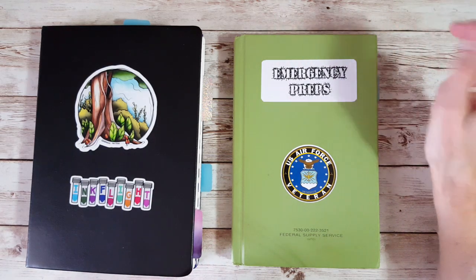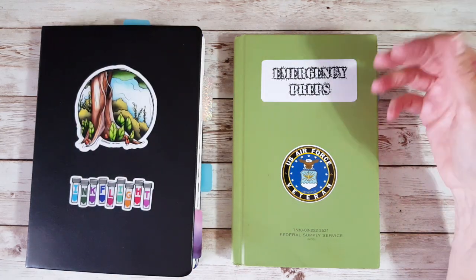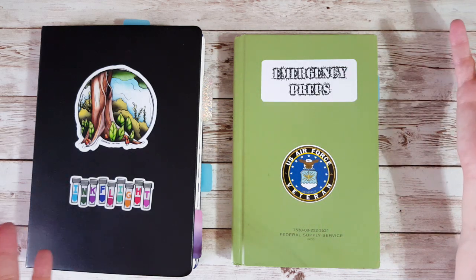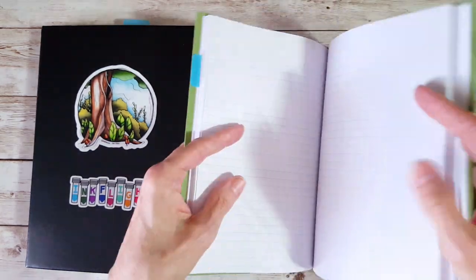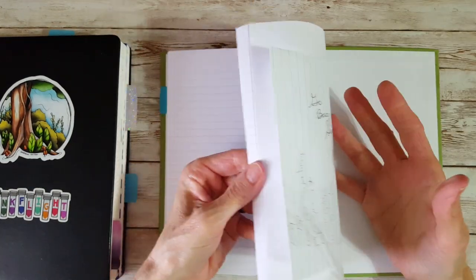Especially when you're on a budget, you really want to try to think ahead on things, and you don't want to find yourself waiting until there's a run on the store. So I do like the use of the notebook for that. It's got the lines. It's a little bit, you know, but it does lay flat once you really work at it. So I do like it.